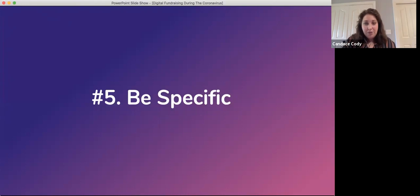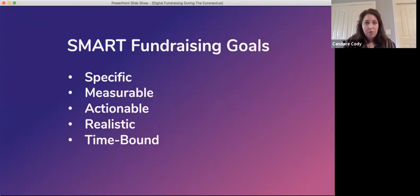All right, so when it comes to launching a fundraising campaign, the most important thing you want to do is to be really specific with your ask. We highly recommend that you think through what your fundraising needs are and communicate them as clearly as possible. We suggest you do this with SMART fundraising goals.